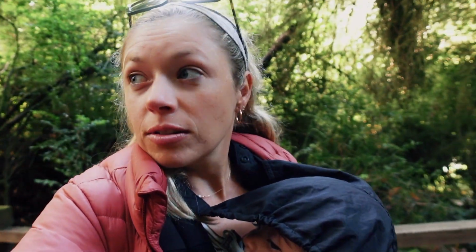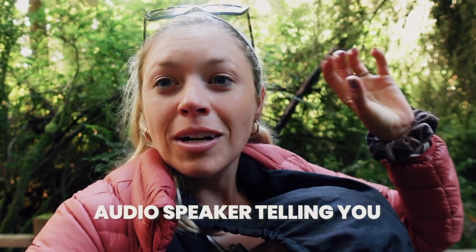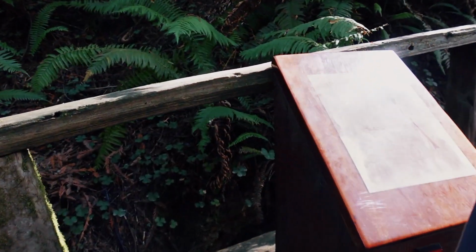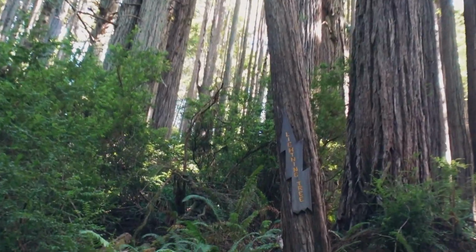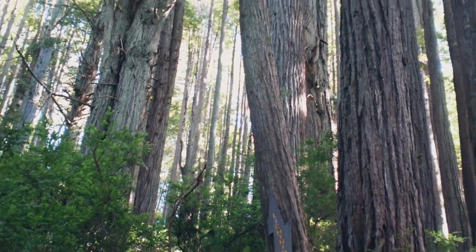Along the way are also little stations with an audio speaker telling you about the trees and the history of them. You will see many that defy the laws of nature. See the tree shaped like a lightning bolt, appropriately called the lightning tree. Gazing up the hill to these guardians of the forest.